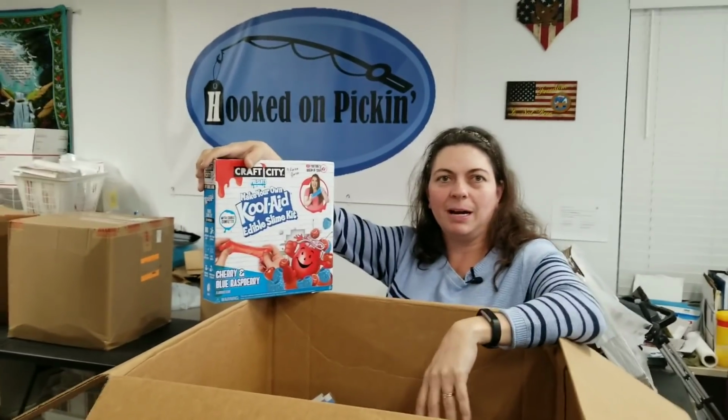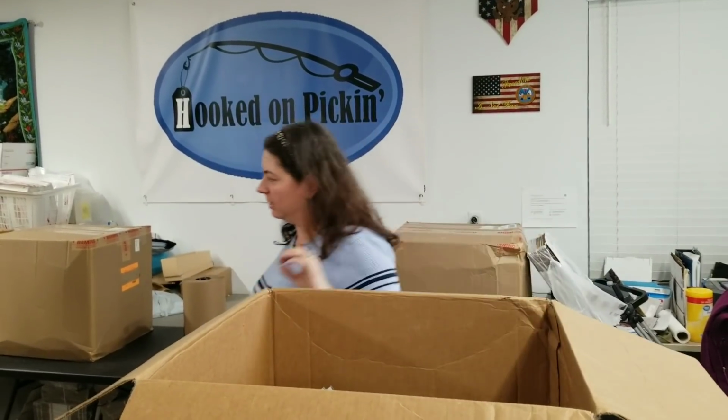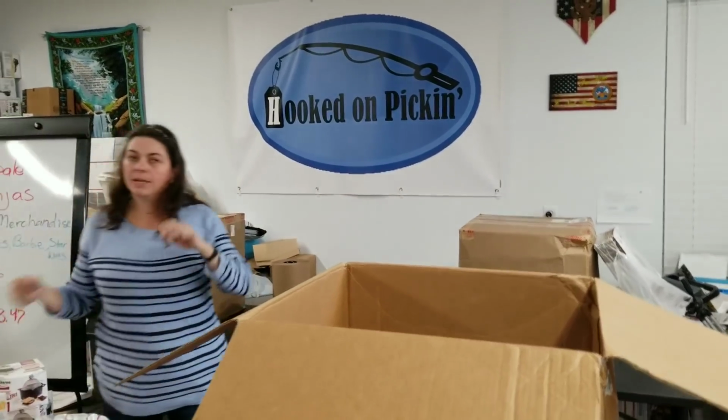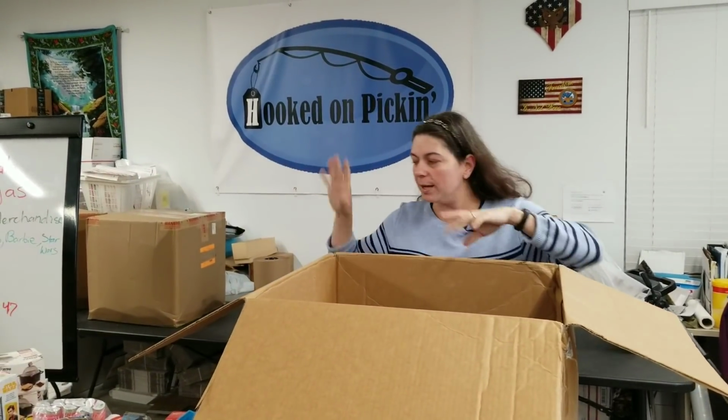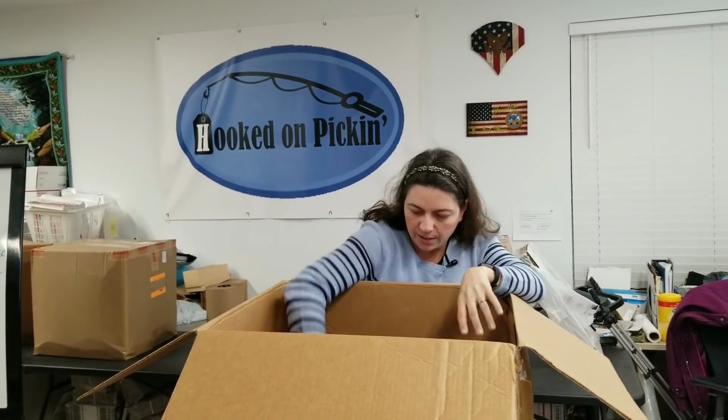Best condition box I think we've ever opened. Very good. Really good condition. Can we make $574 on it? Well, I'm hopeful with the Bratz doll and all the Star Wars stuff.